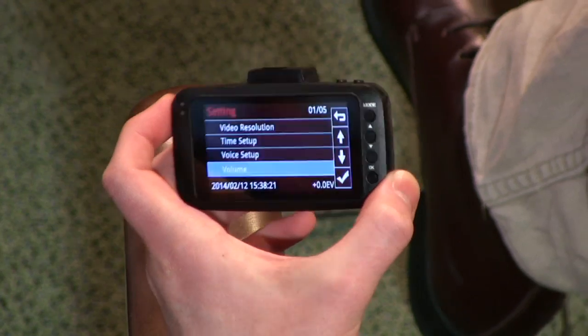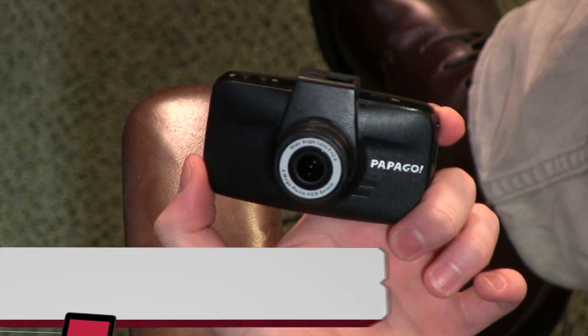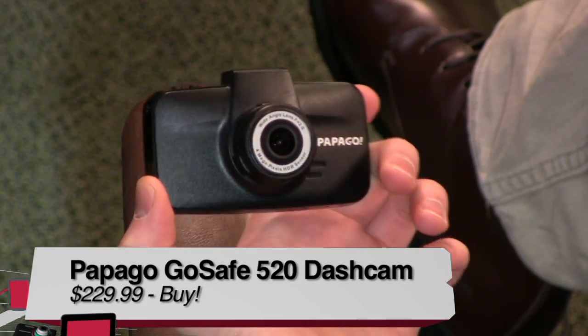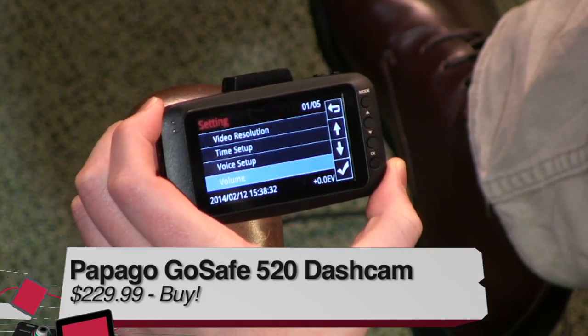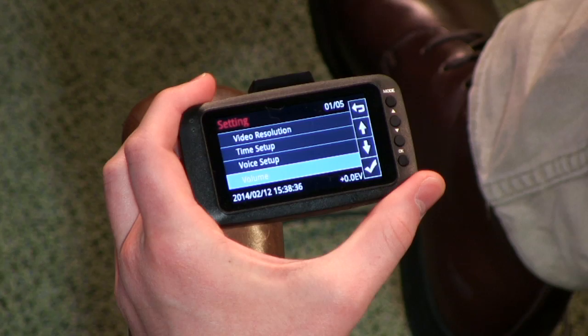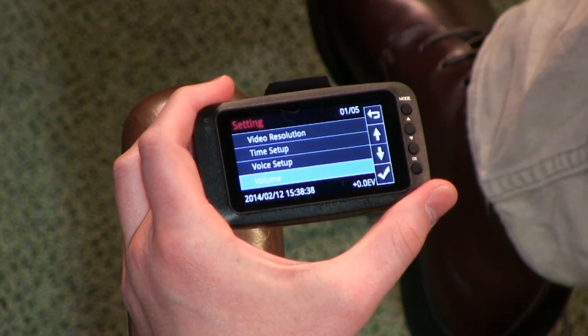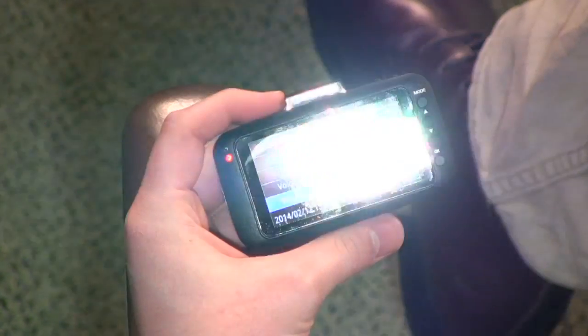This is the GoSafe 520 camera. I'm going to give this a buy. Okay. I didn't find anything wrong with it, so I'd recommend it if this is in your price range and these are the features that you want. The only thing that concerns me at all is that it's recording clips, and if the accident should occur after the start of a new clip, you've lost the video. You don't have that video. All right. A buy on the Papago Dashcam, the 520.